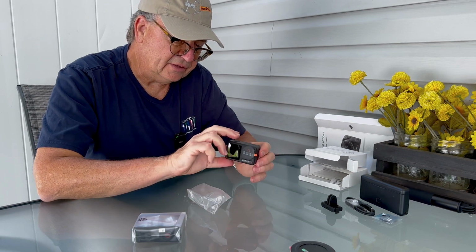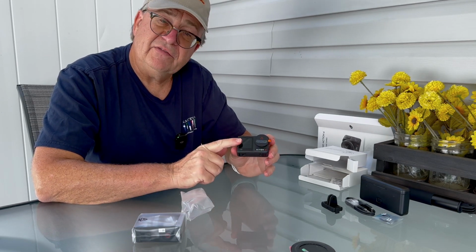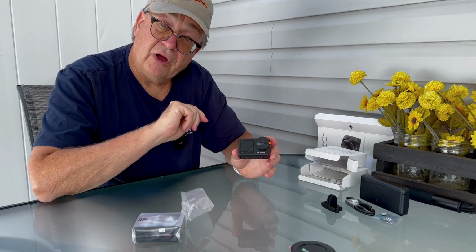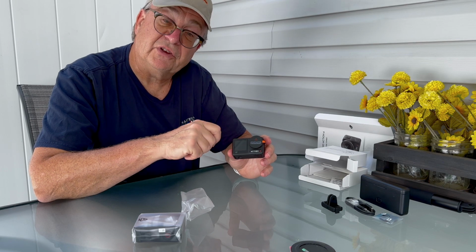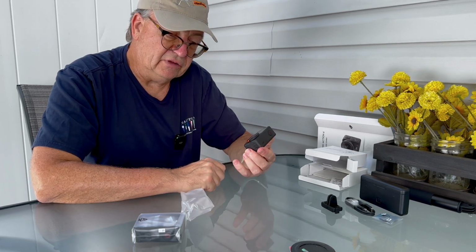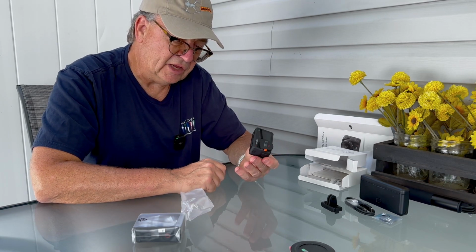So yeah, it feels nice. It has the advantage of having the screen on the front. You'll say, well, the GoPros have had the screen for a few years, but this is a touch sensitive screen where you can change all your settings, where the one on the GoPro is just kind of look only. You cannot actually change the settings on it. So that's an advantage for this one here.